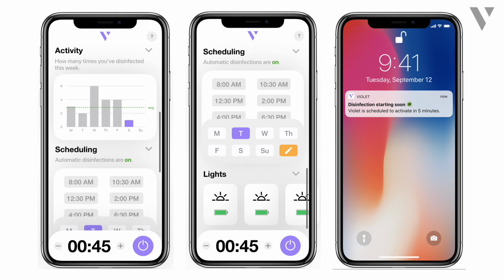We know that sometimes activating Violet can slip your mind, so the app notifies you when you haven't disinfected in a while. Drivers and the rideshare companies can also review the historical disinfection data to ensure that drivers and passengers are consistently protected from pathogens.